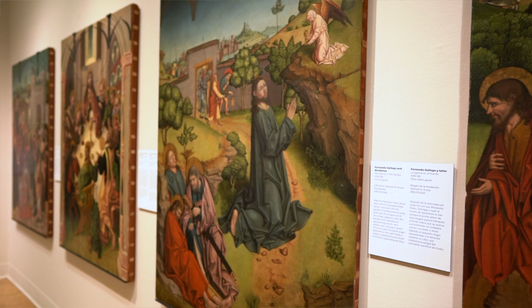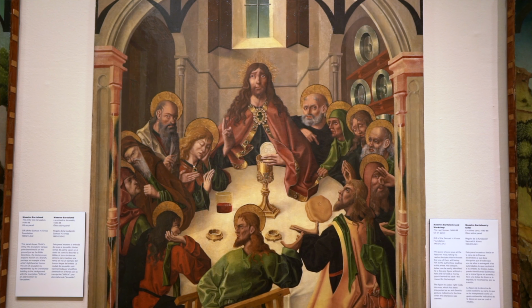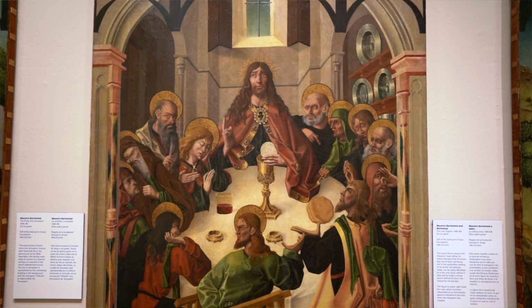They would have been the main altarpiece for the Cathedral of Ciudad Rodrigo, which is a small city on the Spanish-Portuguese border. These would have been the main backdrop. So you would have had the altar, the priest, and this would have been the focal point. These all would have been arranged in beautiful gold gilt frames and stacked about three stories high.